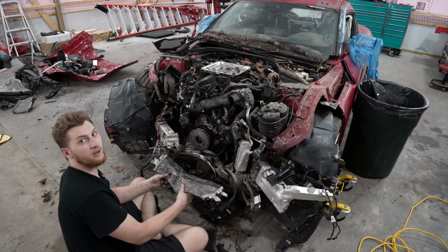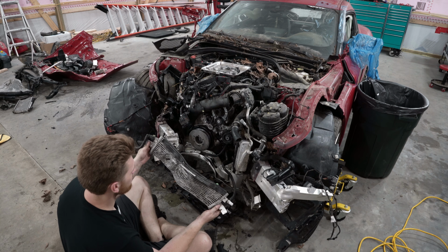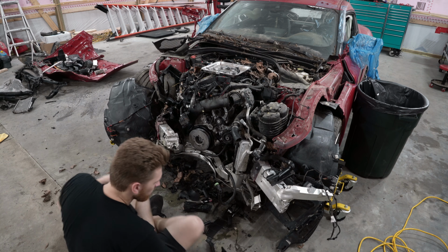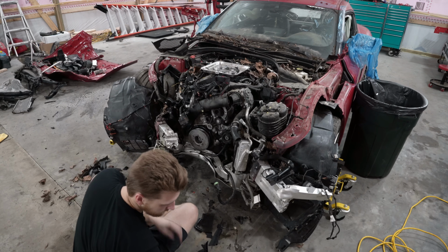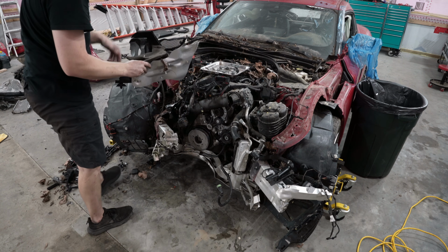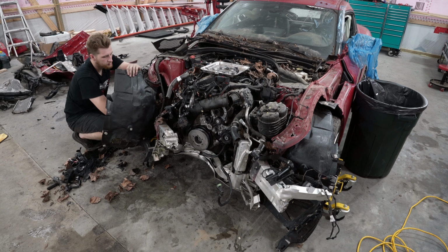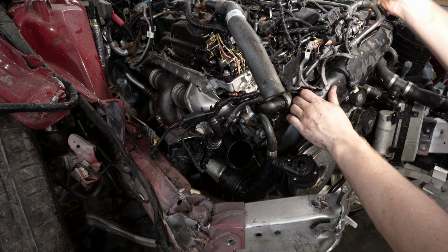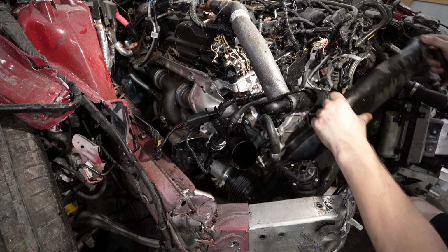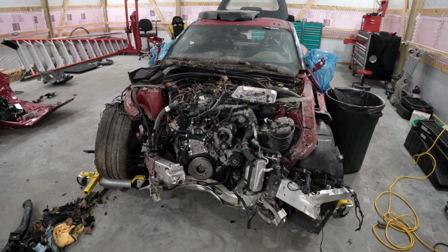Guys, I'm not lying when I say I'm not familiar with this car. I think this is probably for the transmission, would be my guess. And all of this plastic fell off when we pulled the radiators off. There we go, rest of the air box out. Okay, we're all the way down to the turbo here. There we go. Got this broken piece off. Oh, there we go. All right, let's take a look at what we can see so far with this engine.